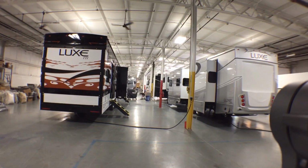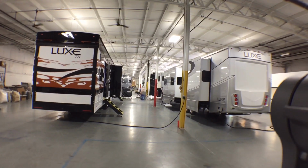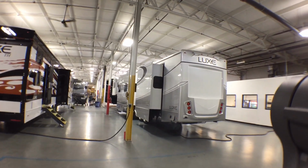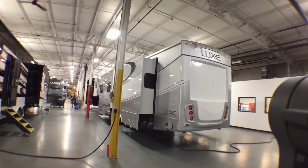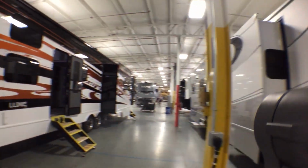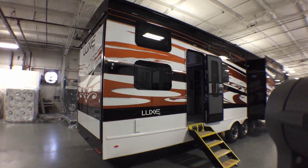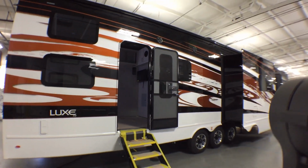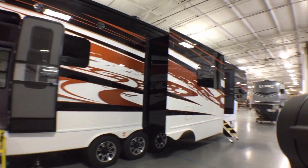Just wanted to walk around here, look at some of the awesome paint jobs that we got going on. A lot of these are getting ready for delivery. So let's just walk around here. This is our solar mist. This is a tsunami paint job. It's got some beautiful colors in our luxury toy hauler.